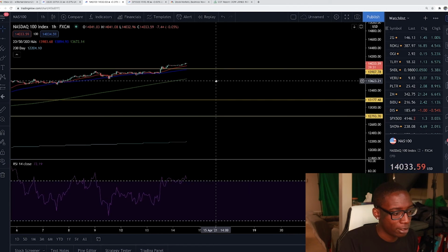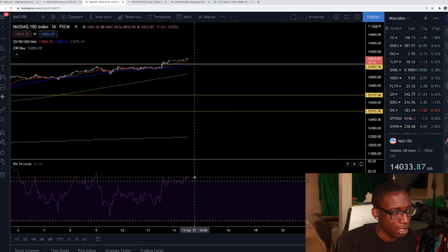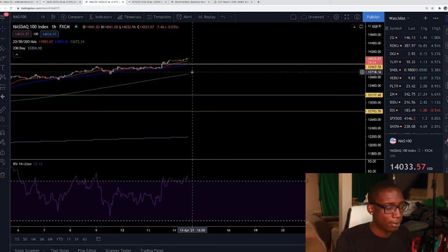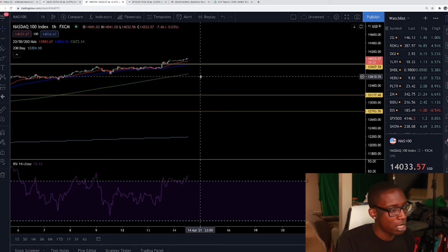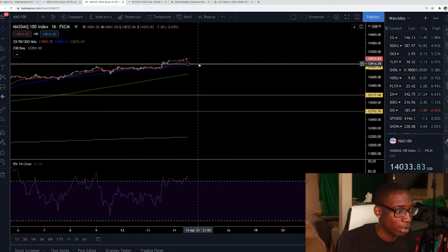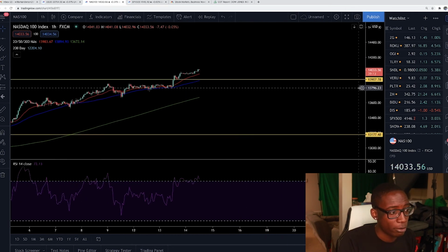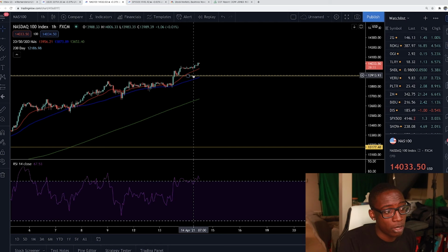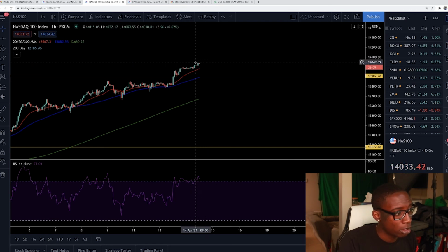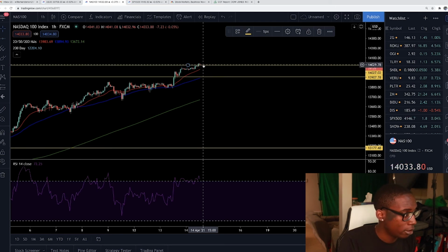We're having this choppy motion right here on the RSI, and you can obviously see it's beginning to get a little bit choppy and sideways. So I would see when price reversed back, a good point to get in on. But again, you got to be careful because we're already breaking records. This was the record that we broke, as I said. So now you want price to come back down here, I would say.